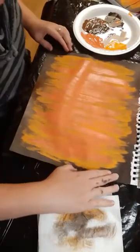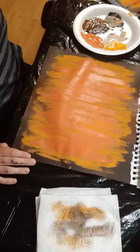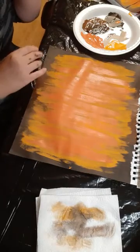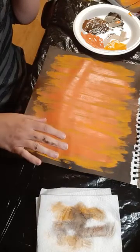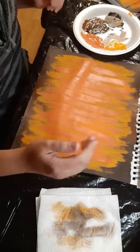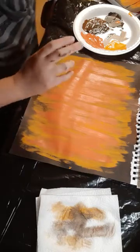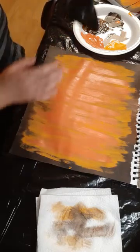So now what we're going to work on is putting those black lines in that make it look like fence board. But once again, I'm going to just blow dry it just a little bit. It doesn't have to be as dry this time, but just so it's not too wet, I'm just going to blow dry it a little bit.